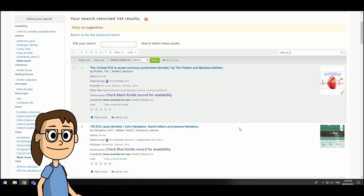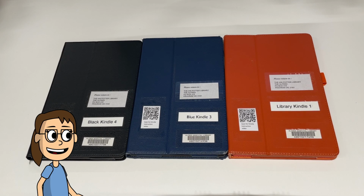The last type of items you will see is Kindle books. You can identify them by seeing the Kindle label in the title. To access those, you will need to borrow the associated Kindle which has that book on it.